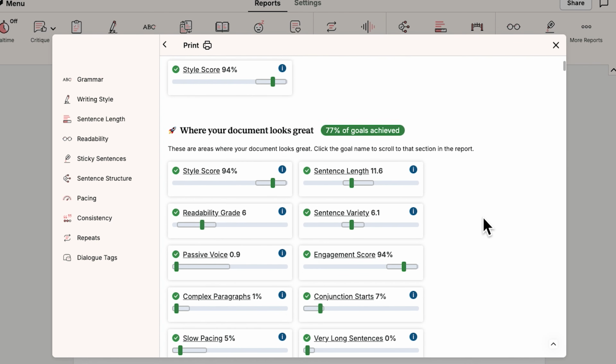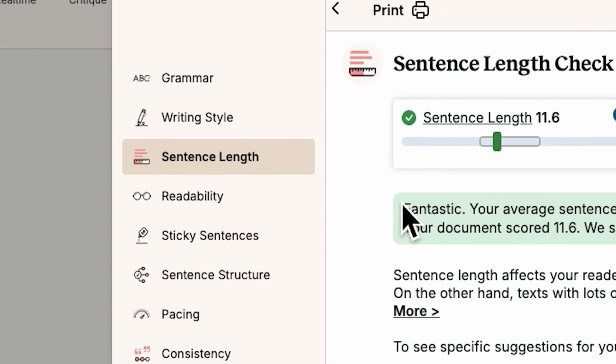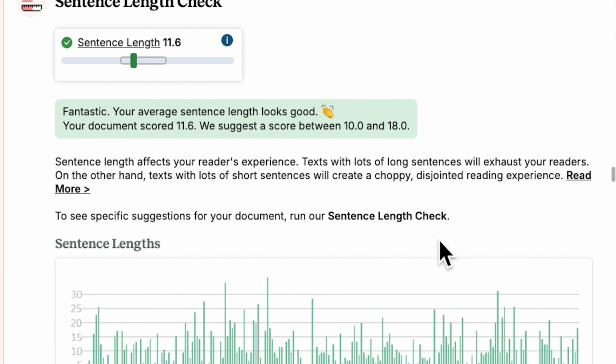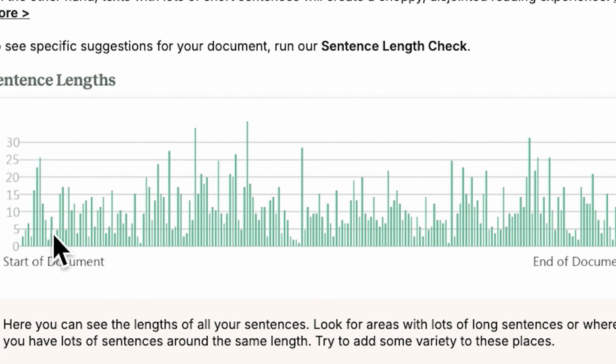Luckily, ProWritingAid has a tool for this. All you have to do is scroll down to your summary report to sentence length and take a look at the data it's collected. When you have a good variety of sentence lengths, your graph here should look like grass that's pretty trim but still has a fair amount of longer blades mixed in. Look at that beautiful grass.